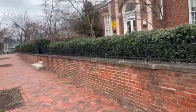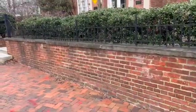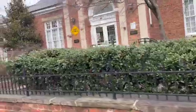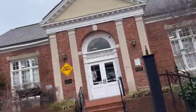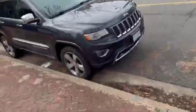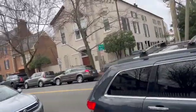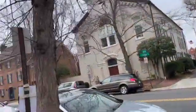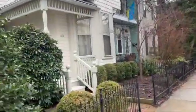So I'm walking towards, turn left onto North Columbus Street. I'm walking to a thrift store, but I just happened to be passing the library. Just walking and looking at the architecture and the historical buildings and the beautiful sidewalks. It's so pleasant to walk around the town. It's very beautiful.